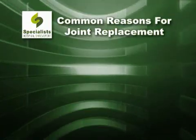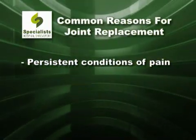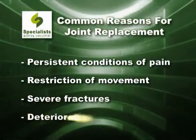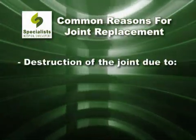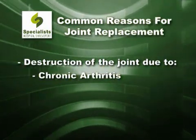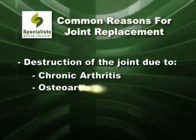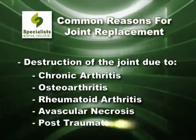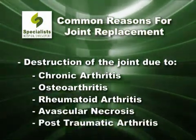The most common reasons for joint replacement are persistent conditions of pain, restriction of movement, severe fractures that crush the bone and cartilage, deterioration, or destruction of the joint due to chronic arthritis, or some degenerative disease such as osteoarthritis, rheumatoid arthritis, avascular necrosis, or post-traumatic arthritis.